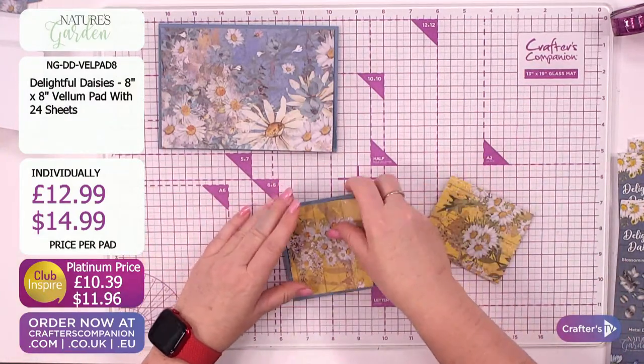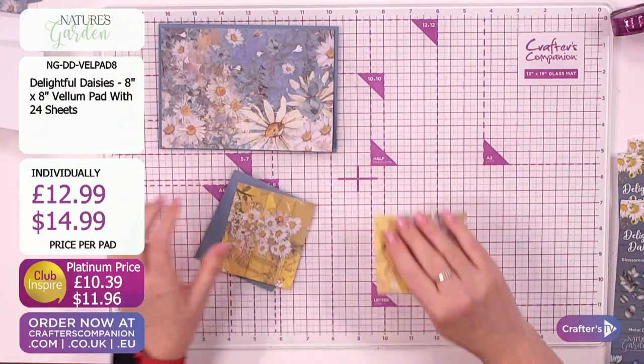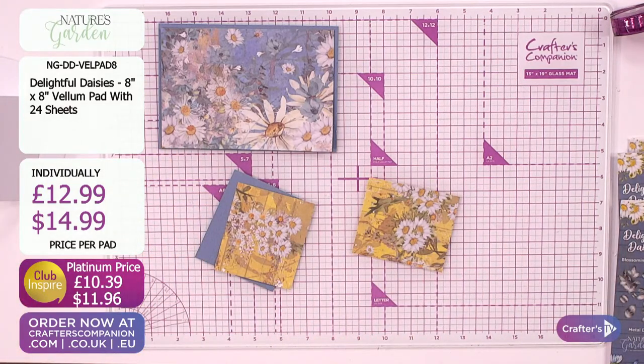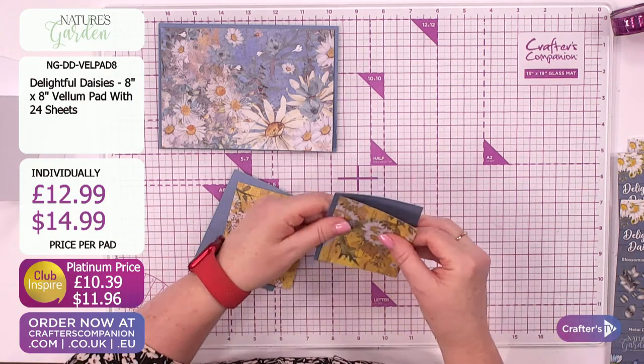So this is going to go over there. We should have two pieces of blue. What have I done with my other blue piece? I've mislaid it. I know I cut two, Ben, didn't I? I bet I've thrown it away. Yeah, you did. It's in the bin. It's all right. It's just in the bin.